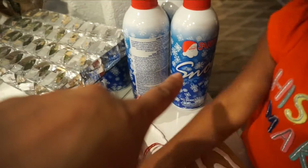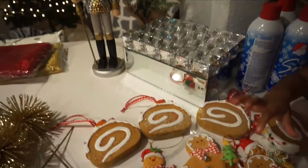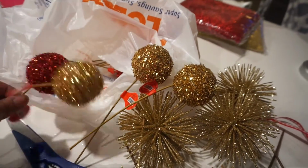I was gonna do the fake snow spray on the tree, but I don't know if I want to do it or not yet. And this was probably gonna be a mess. And it's like little tree fillers. This is other types. So I'm doing the traditional colors this year.